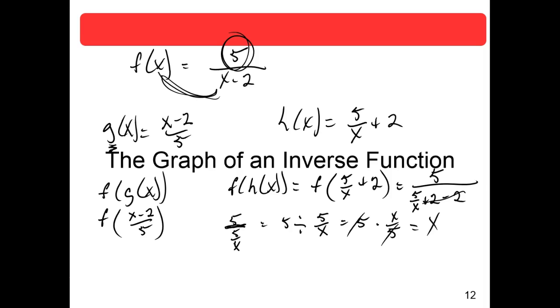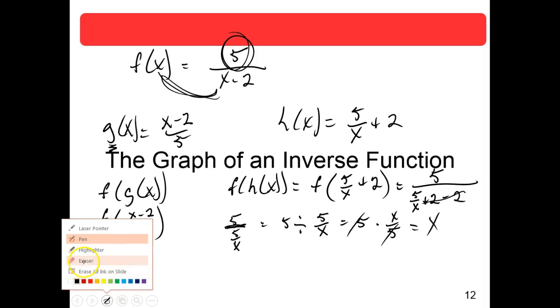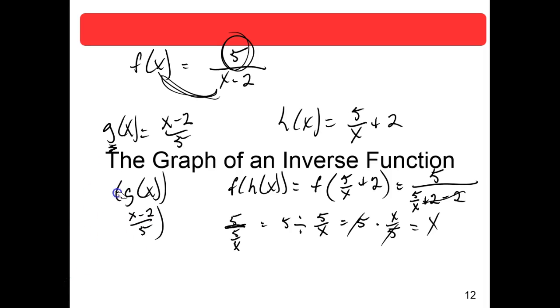Ooh, I just don't have much room. So what I think I'm going to do is, since g was out of the picture altogether, let's get rid of this side and see if we can squeeze it over here. Okay? So we're looking for h of f of x. And you tell me what I need to do first.